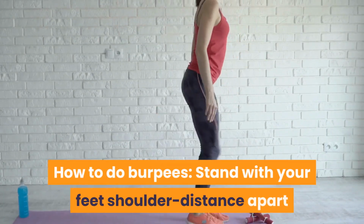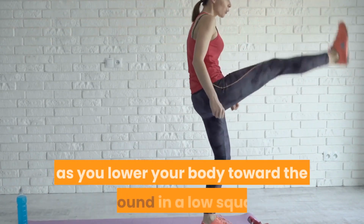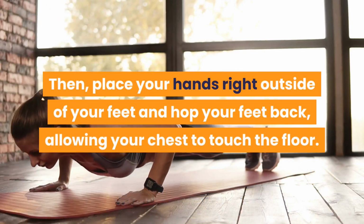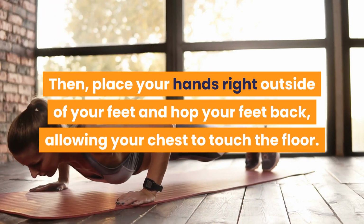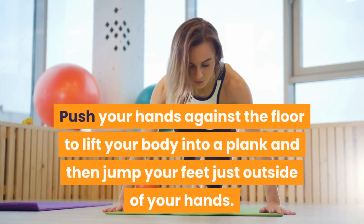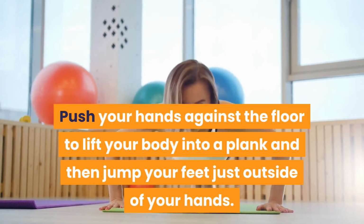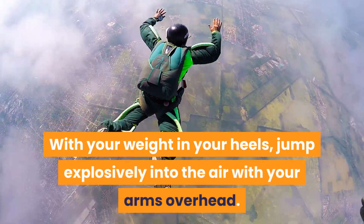How to do burpees. Stand with your feet shoulder distance apart and send your hips back as you lower your body toward the ground in a low squat. Then, place your hands right outside of your feet and hop your feet back, allowing your chest to touch the floor. Push your hands against the floor to lift your body into a plank and then jump your feet just outside of your hands. With your weight in your heels, jump explosively into the air with your arms overhead.